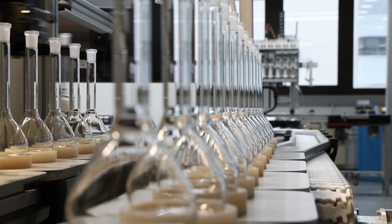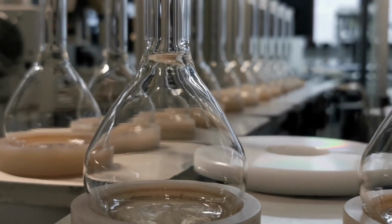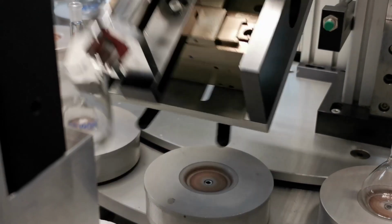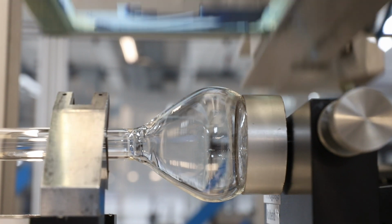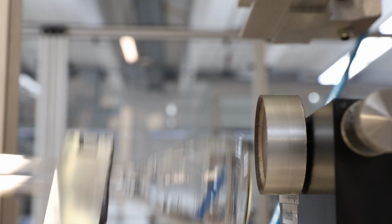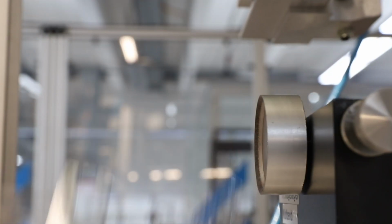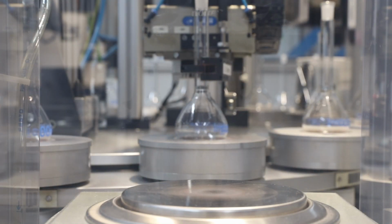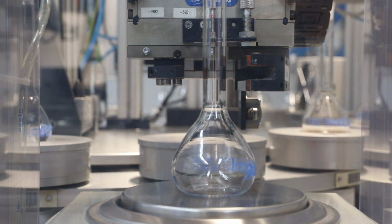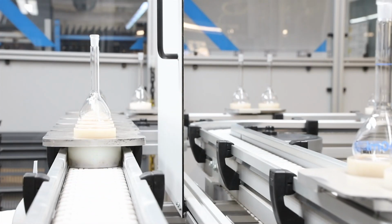And we have developed automated calibration processes that ensure reproducible results and eliminate human error. Each and every volumetric instrument is calibrated individually under carefully controlled conditions so that you can focus on your analysis with the trust in Blaubrand quality.